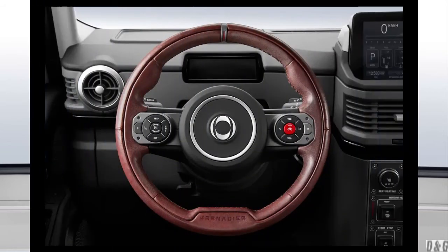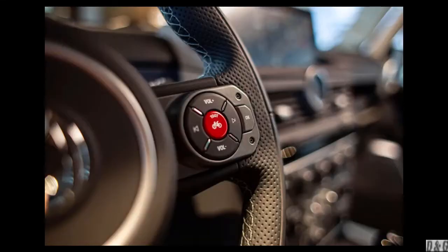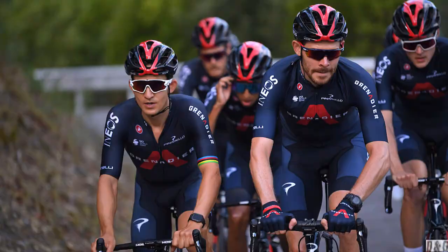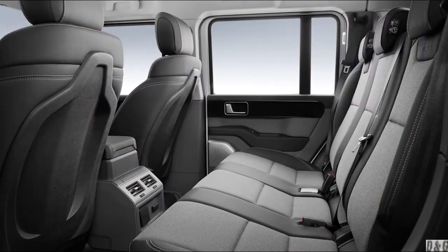3. After you. No, after you. As well as the regular stalk and horn, there's this toot button on the steering wheel for a polite alert that should be handy for rural types finding their way blocked by sheep. Don't forget that INEOS backs a world-class cycling team, so a way of letting cyclists know you're there without making them fall off in surprise seems entirely appropriate. 4. Adults in the back.